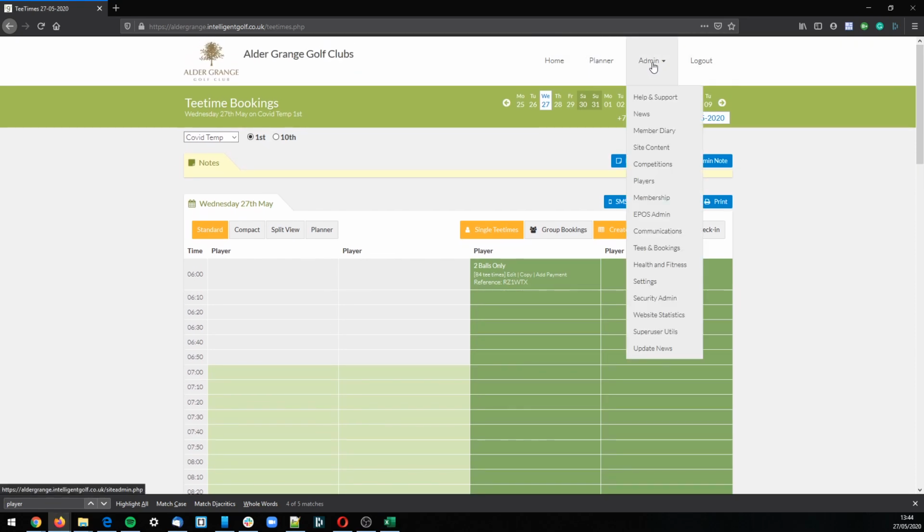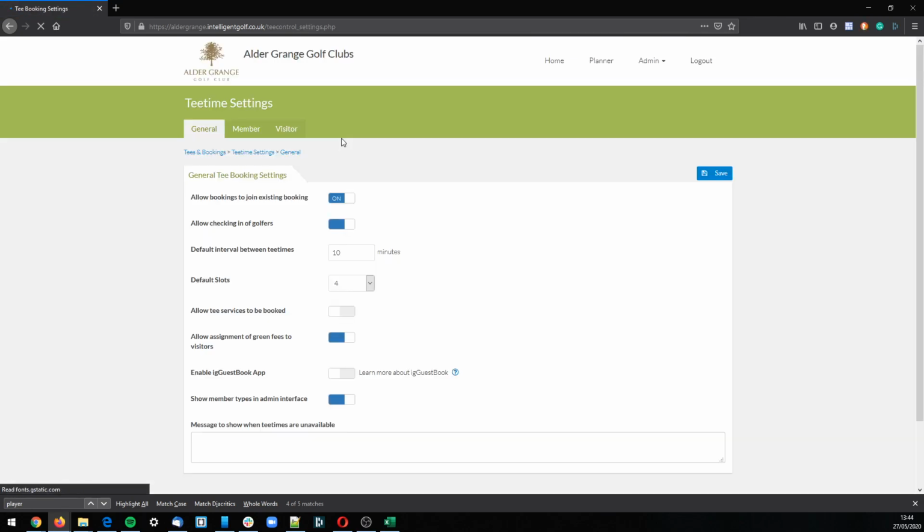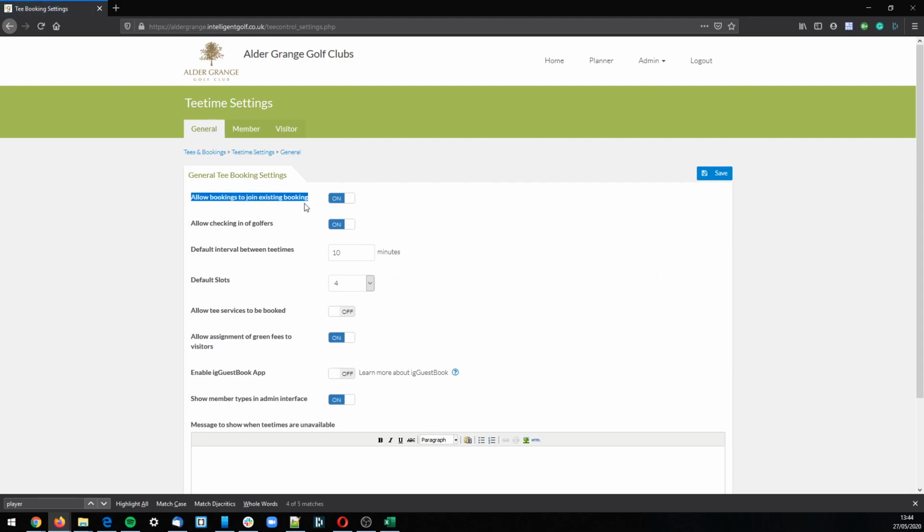So I'm just going to go through the settings with you in the tees and bookings area. So general settings, allow bookings to be able to join existing bookings, self-explanatory. So if I book a single tee time, it means another member can come along and book in the same time as me with that turned on. If it's turned off, then if I book my single slot, it means that I have that slot all to myself and nobody else is allowed to join me.